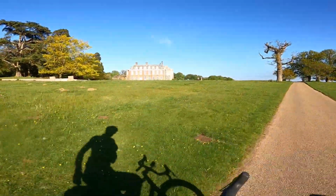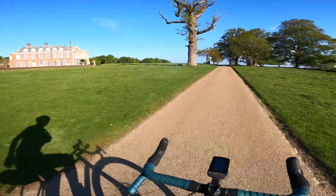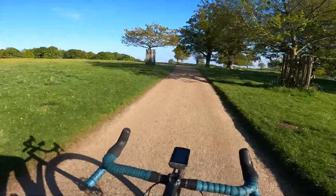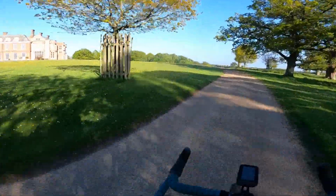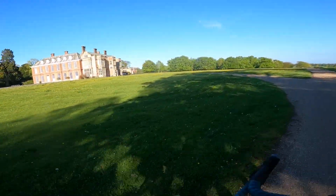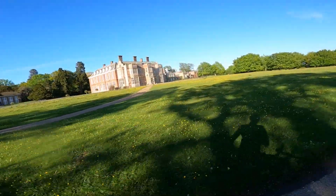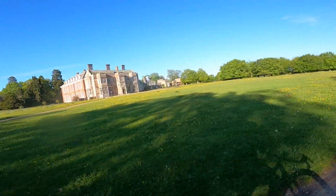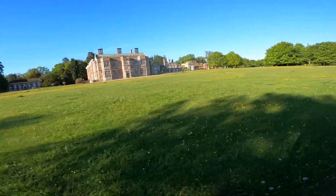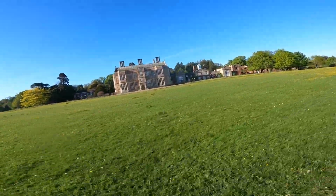We're coming through Felbrigg Hall. Beautiful Tudor stately home. Beautiful estate as well. It's on National Cycle Route 33. So you're actually going against the grain of the traffic here though, so be careful when there's visitors about, but wow. What a place. That's amazing. So yeah, pop in here for your tea and cakes if you're feeling posh.